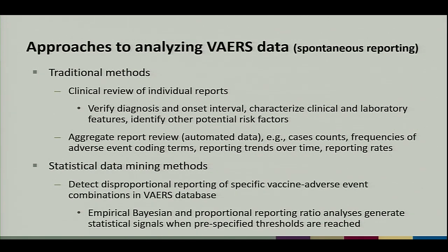So I'm going to focus first on spontaneous reporting with a focus on VAERS. So there are traditional methods we use for signal detection and signal assessment. In VAERS, clinical review of individual reports is an important component of what we do. We plan to identify a select group of adverse events of special interest up front, but we review any report with any outcome, or we monitor all reports in VAERS. And the clinical reviews are really to verify the diagnosis and the onset interval, characterize clinical and laboratory features, and identify other potential risk factors.